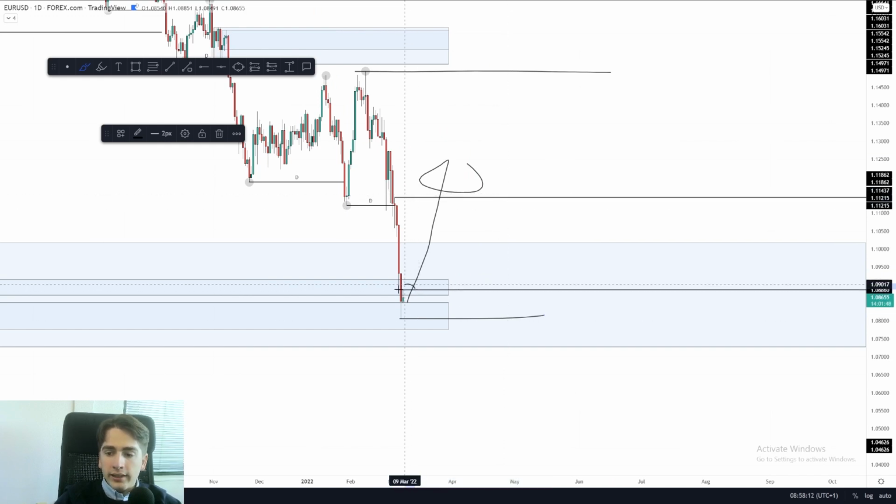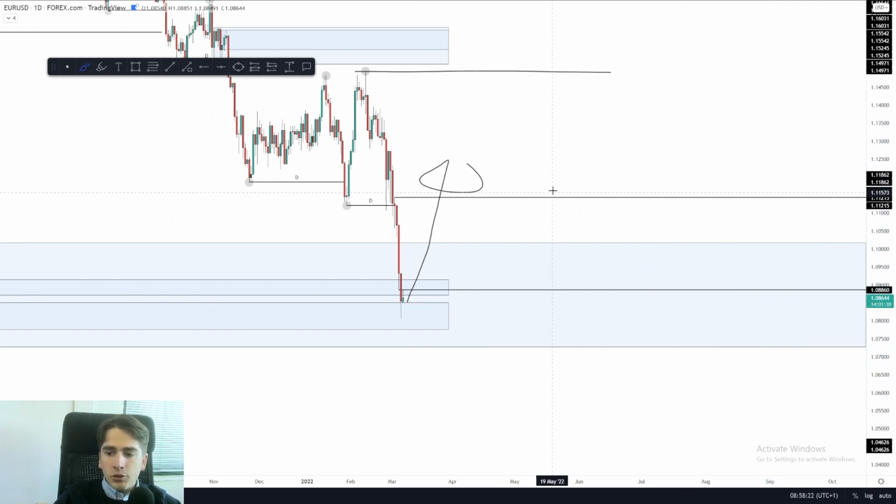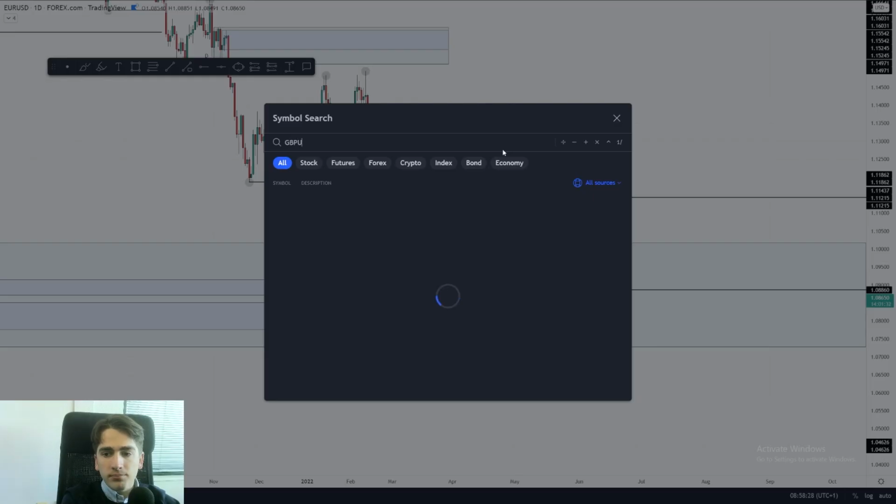Personally, I'm not liking the fact that I would be shorting from here, because if you have a trend, you always want to be shorting from the lower high, not from the potential lower low. So yeah, that is that from euro dollar. Let's just wait on that. So let's head over to our next pair, which is pound dollar.